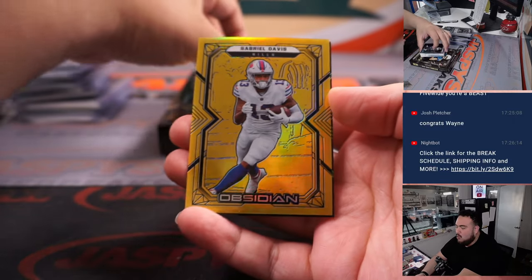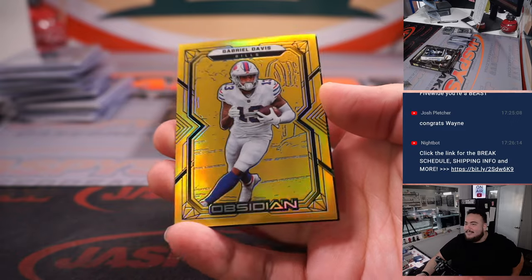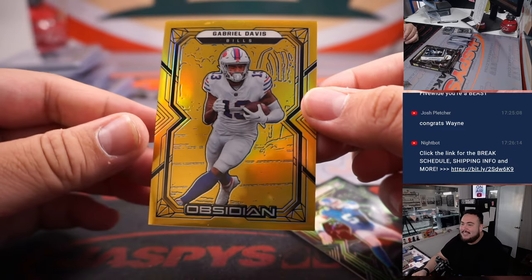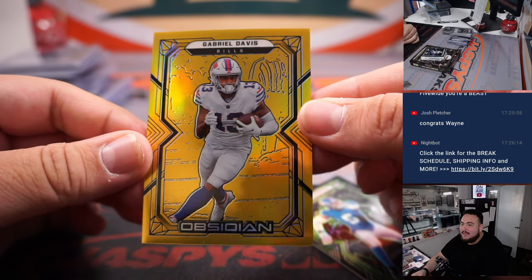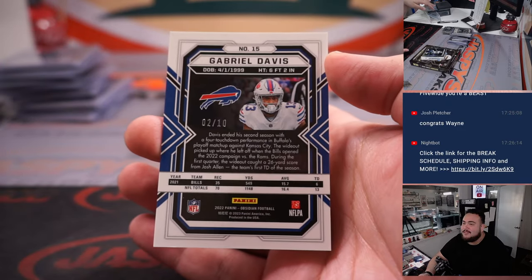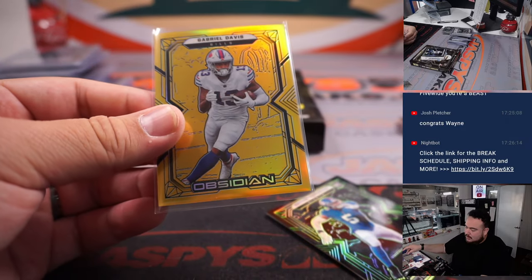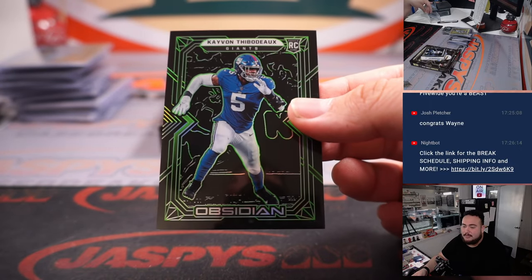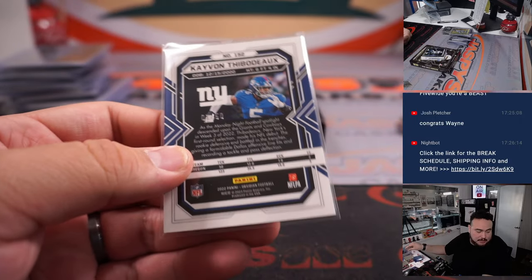Alrighty. Here we go. Last box here. Woo! Man, those golds just look so beautiful, guys. Man, I'd love to get like a Jalen Hurts like this. Gabriel Davis, 2 of 10. That is for the Bills and Nico. And then Kayvon Thibodeaux for the Giants, part of the 11-team R&B, 1 out of 50. Another one for Joshua.